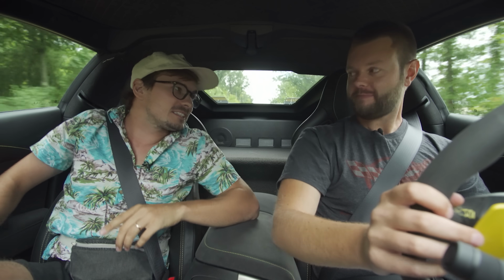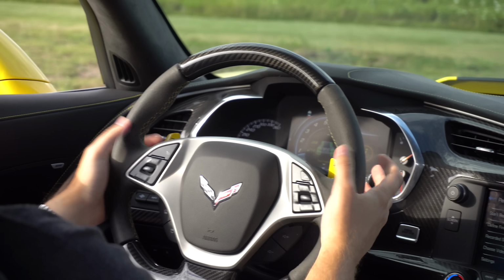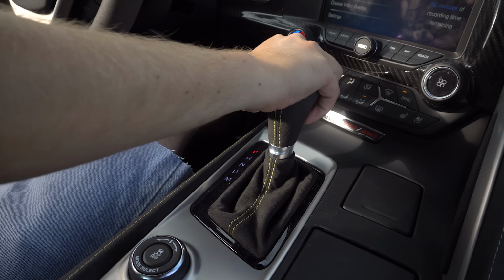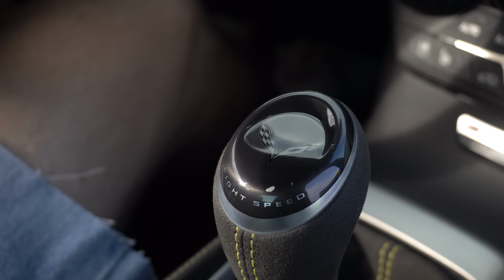And does it have a gimmicky steering wheel? Kind of. It has yellow paddles. I don't think I've ever seen color matched paddles on a car yet. And we haven't addressed the main issue. If this was a manual, which it's not, it would actually still have paddles. So yes, this is definitely a gimmicky steering wheel.